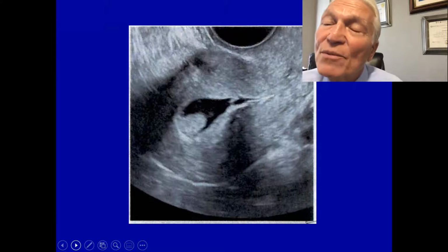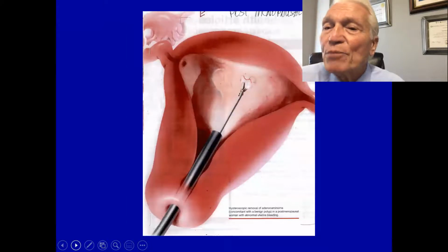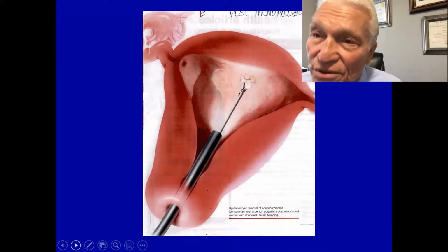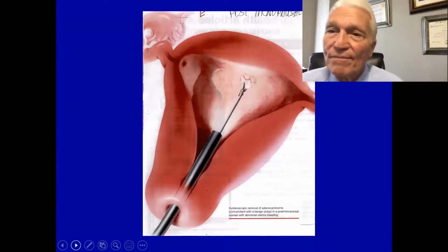So this lady would be brought into the hospital, and what we would do, next slide, is while she was asleep, we'd put in this instrument, this black tube, it's called a hysteroscope, and we would, under direct vision, remove that polyp. Next slide.